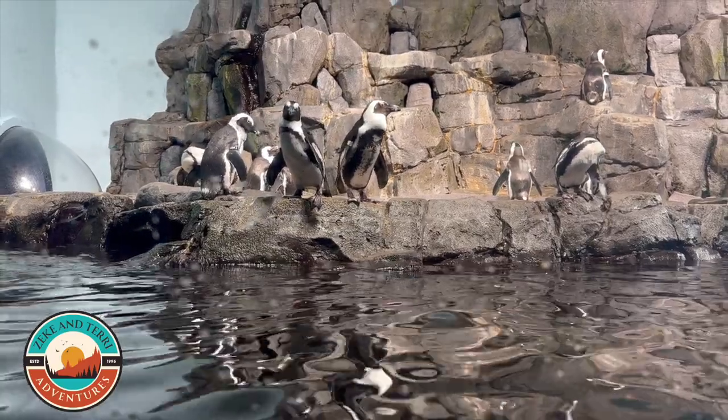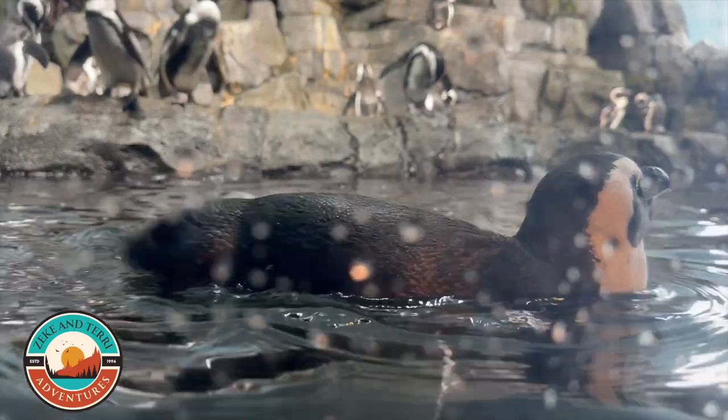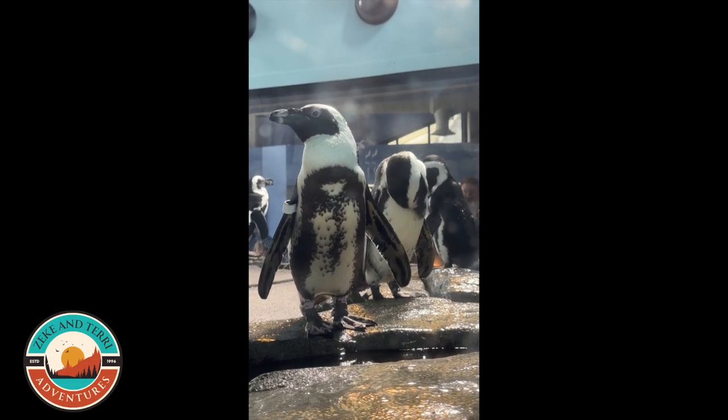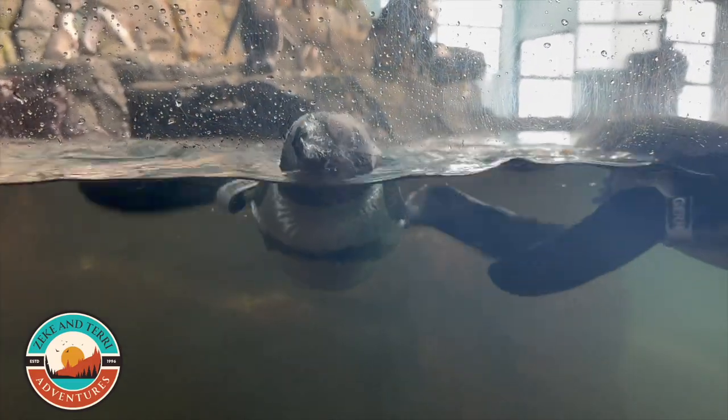The Monterey Bay Aquarium is home to around 20 African penguins, and they are quite entertaining. We found some posing and others doing what looked like calisthenics. There's a penguin peek area that allows you to get even more up close and personal with these penguins that are classified as endangered due to threats such as oil spills, overfishing, and habitat destruction.